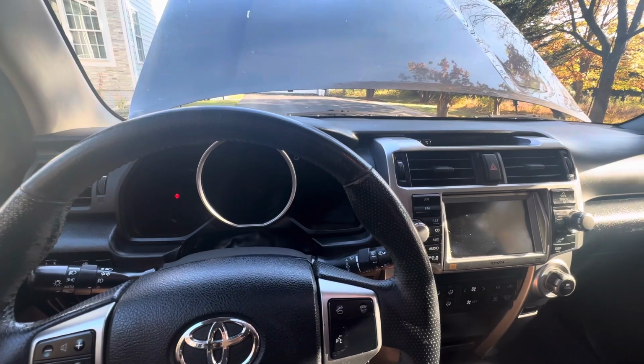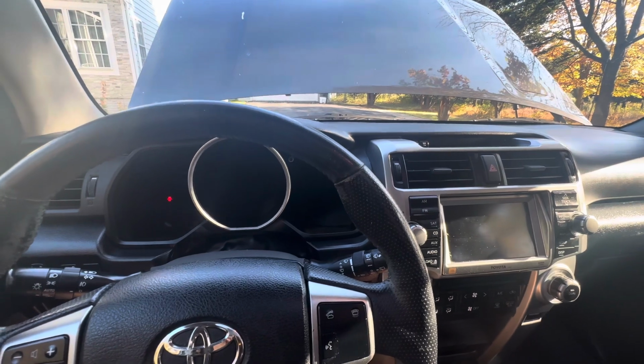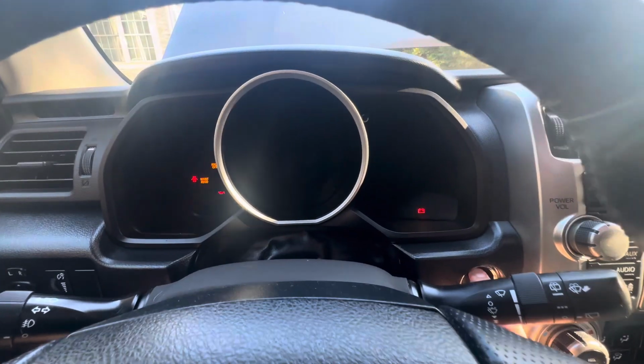This is the fifth generation 2011 Toyota 4Runner that we're going to be auctioning off on Cars and Bids. We're going to do a start video and a walk around demonstration.